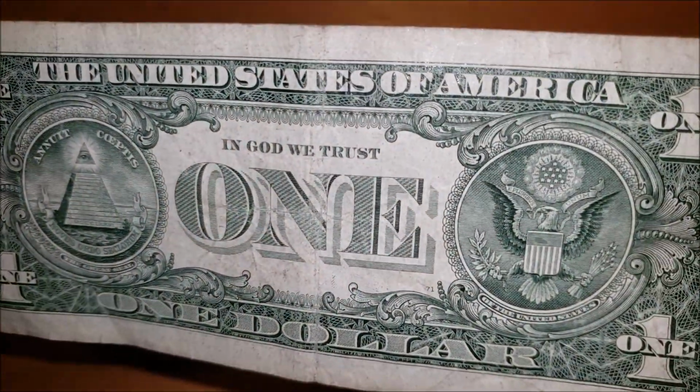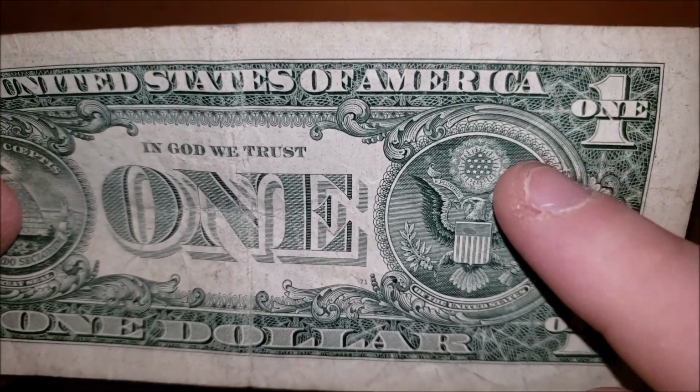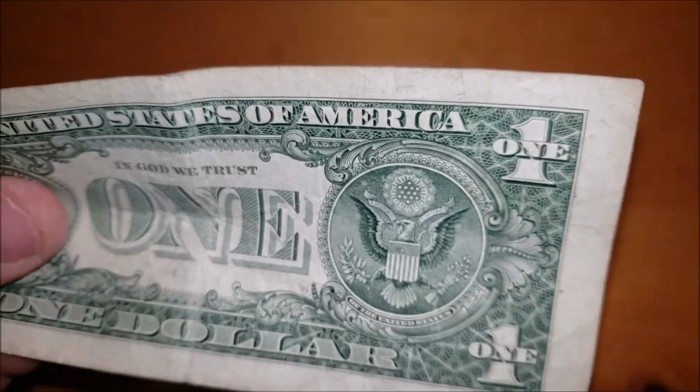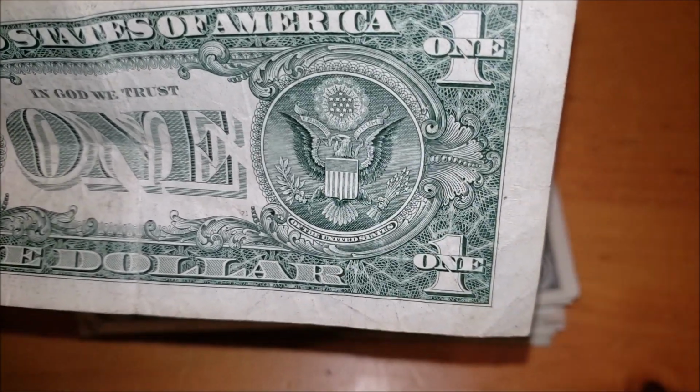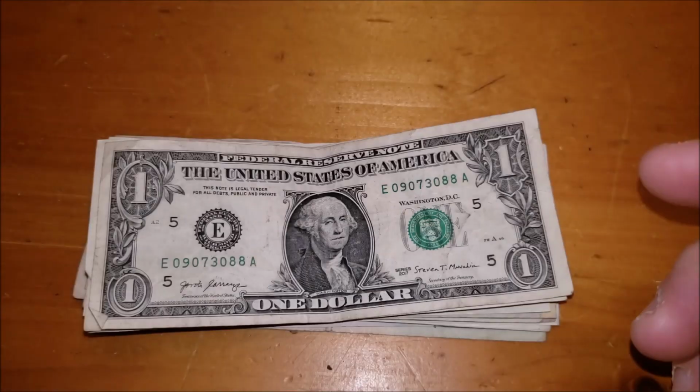And back of the note, another little blob right here. I don't even know what that is. Came off of my hand. I don't know. But it's not part of the bill, so keep on going.